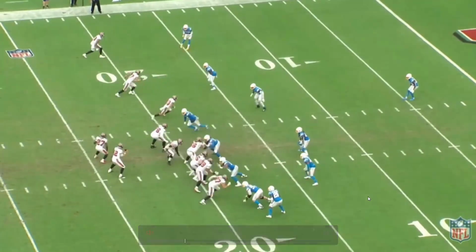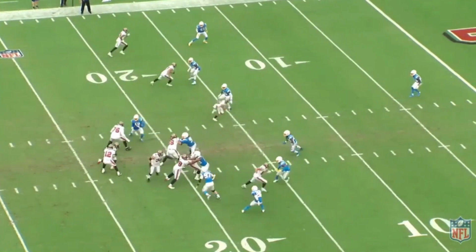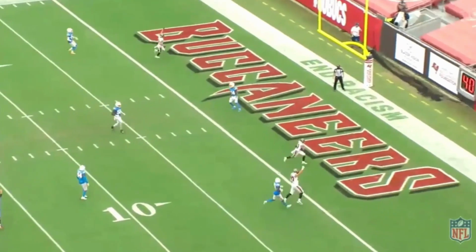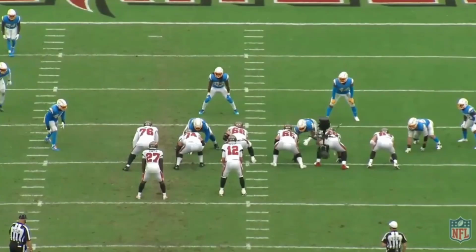This was right after Scotty had that big play down the sideline, and then yeah, just a good executed play here by the play action fake. Chargers were just way too aggressive here, trying to stop the run, and Scotty Miller gets the easiest touchdown of the year, and it's a nice play.